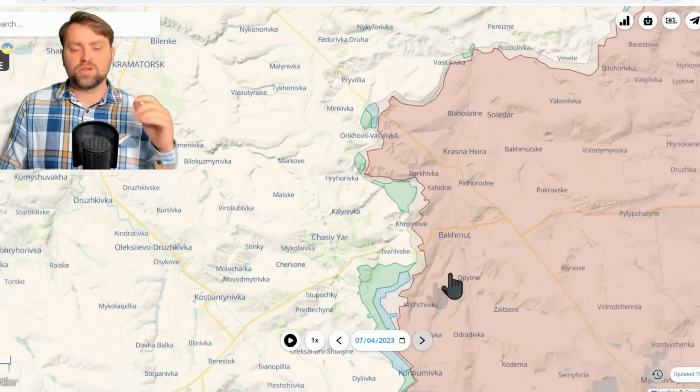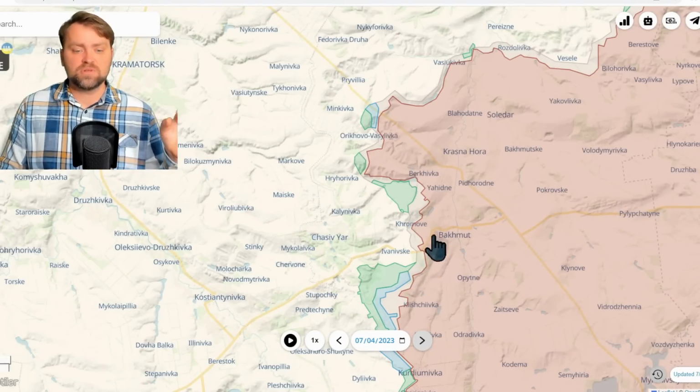As you may see, the Ukrainian armed forces are acting simultaneously. So the main thing is to attack the enemy from both sides and try to encircle the city from the north and also from the south.